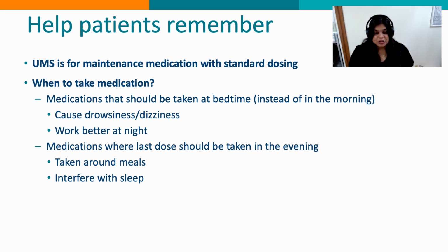Some medications should be taken at bedtime. So the ones that cause drowsiness or dizziness should be taken at bedtime instead of in the morning. And then for some medications, it's more appropriate for the last dose to be taken in the evening rather than bedtime, such as medications that are taken around meals or ones that interfere with sleep.